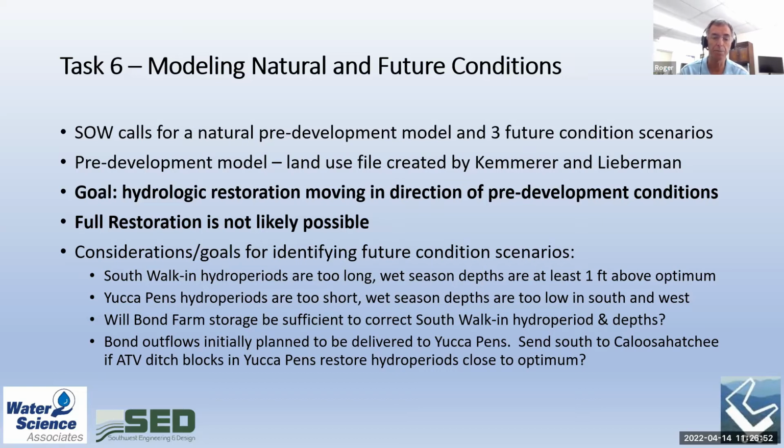Initially, our plan had been to send water to Yuca Pens, but because of access issues, getting easements may be very, very expensive. And so maybe if we can restore hydrology just by blocking off all the eroded ATV trails, we can restore Yuca Pens hydrology, and we can forget about sending water across US 41. In that case, we'd send water south to the Caloosahatchee to aid in the dry season salinity issues that many folks are working on trying to address. So next slide.